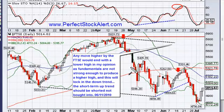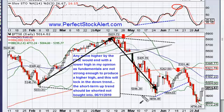Quick look at the FTSE. You can see we've got the exact same bounce condition going on here. Exact same story overall. We bounced over here, got shot down because of fundamental problems in Europe. Those fundamental problems are still there and growing. So a bounce here, believing that you're going to make a new high, is absolutely ridiculous in my opinion. So let it bounce, wait for it up here just like we did back here, and we'll be waiting.